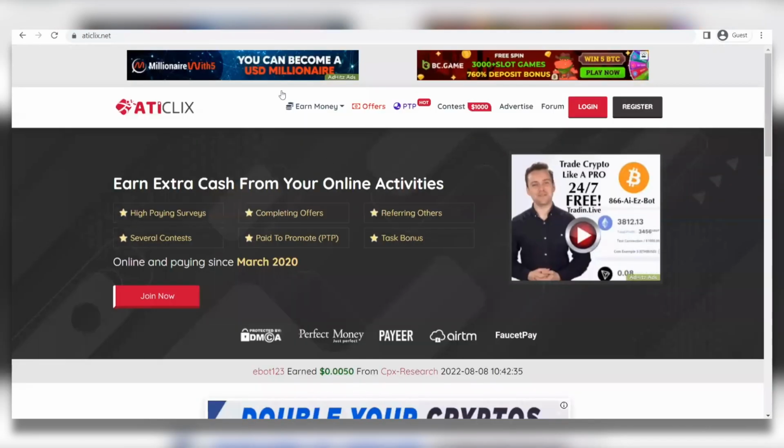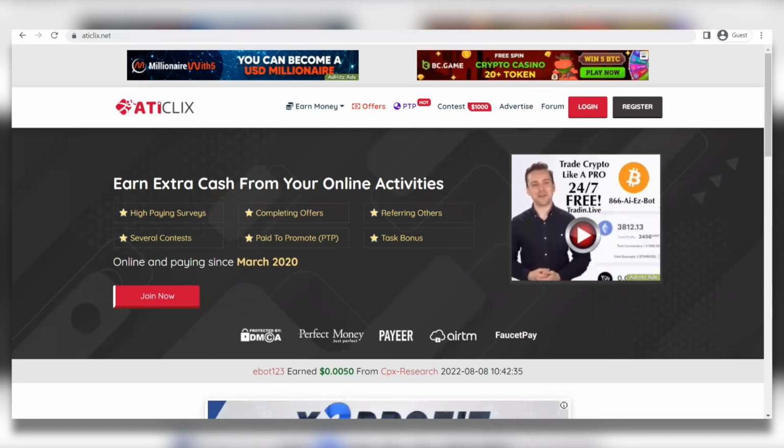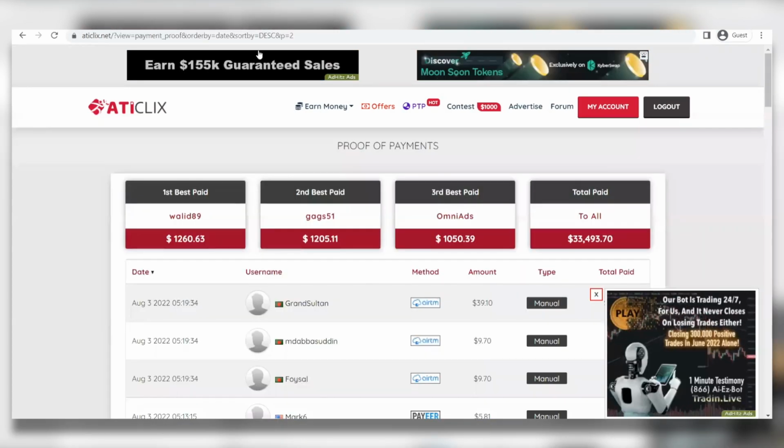Okay, now we're going to go into the page where they're going to show us some of the payment proof so that we can see how much money people are making from this website. Now, right here, you're going to see some of the highest paid people, and just below that, you're going to see the usernames of the people who have already been paid. If you scroll down, you're going to see even more people who have already been paid out with this website, which is obviously a great thing.